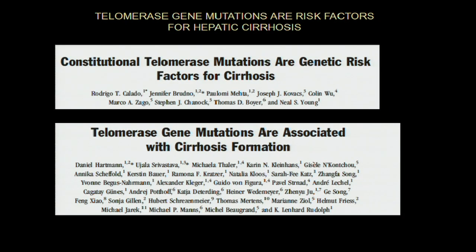So we've also shown, as has a German group, that telomerase gene mutations occur rather frequently in patients with cirrhosis, independent of any prior history, family or otherwise. So this may be actually the most common manifestation of the telomeropathies, which is cirrhosis, often in the context of hepatitis infection or steatosis with diabetes or with alcohol. So this is an underlying risk factor in about 5 to 8% of patients, as in our study and in the concurrent German study.